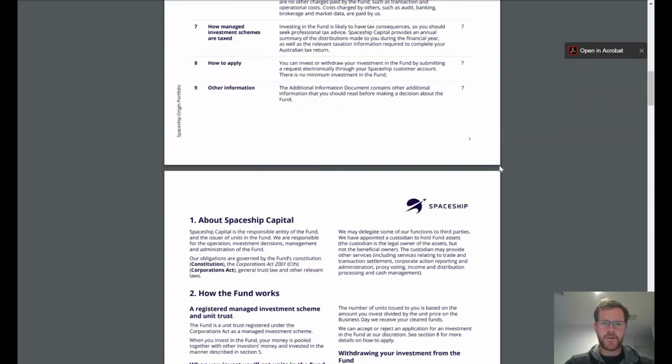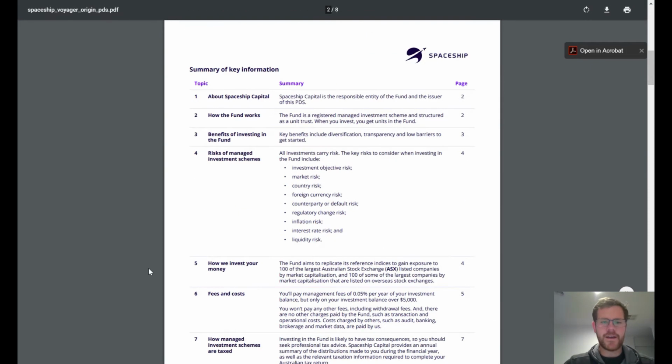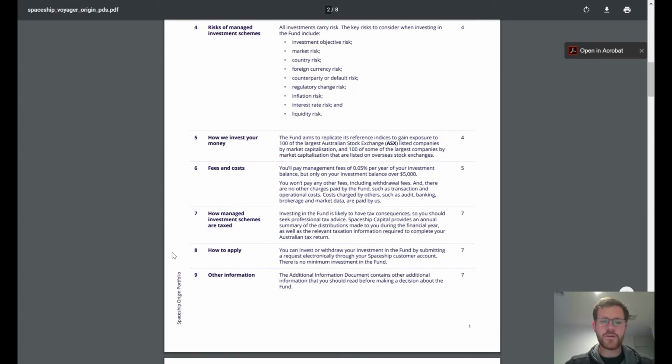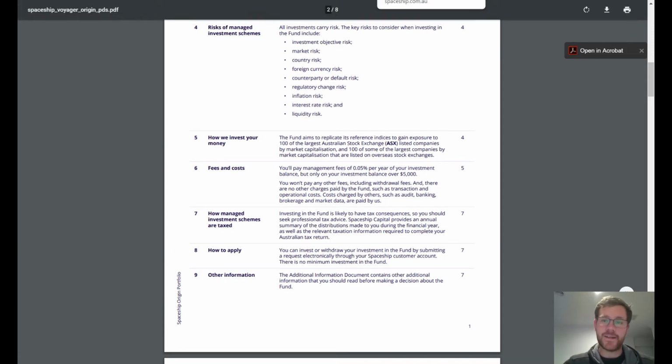Okay, so again, we don't need to look at the About section or anything like that, but those are the key things that I look at. Of course, you can check out how the fund works and read the whole thing if you want to, but I always look at those two things first, and then trying to understand the team and where they're taking your money is really cool.